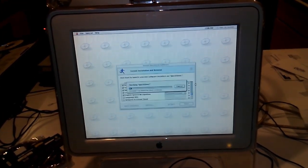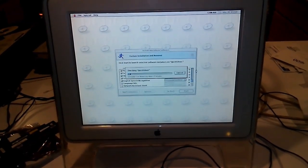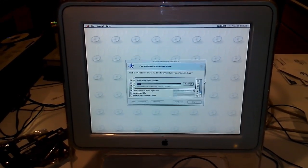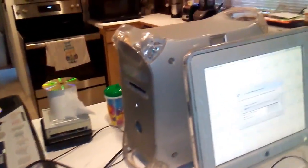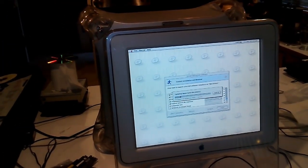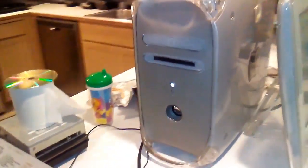I don't know if I want to waste the phone space recording this thing actually installing. Although it may not take nearly as long as it says it's going to take, because this is a very fast computer for an OS 9 system. I mean, it's not a mirror drive door, but it's pretty damn close. It's definitely the fastest Mac tower I've ever owned. I love that zip drive and super drive.